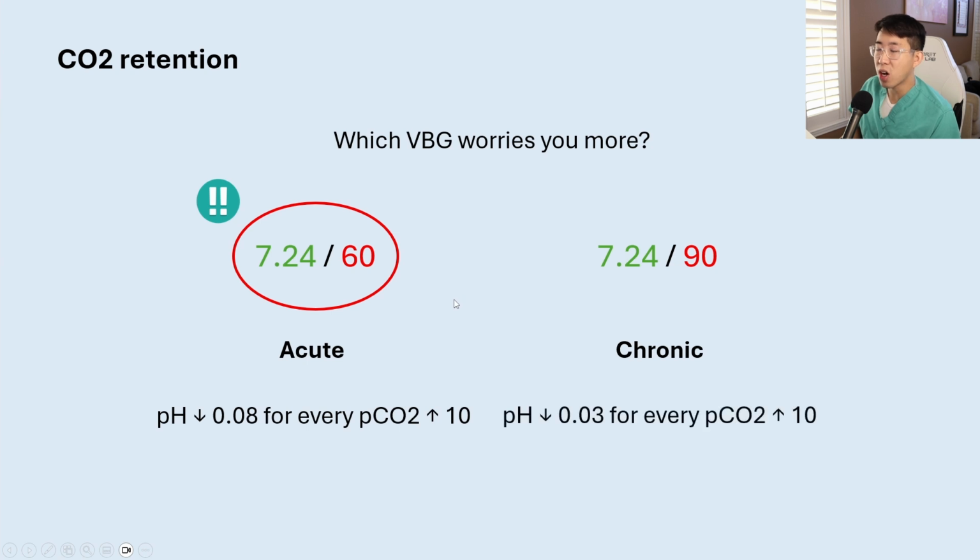Out of all of the metabolic and respiratory compensation things that you have to remember in medical school, the one that I have really memorized is this one for compensation of respiratory acidosis. Basically, a patient with acute CO2 retention will have a drop in their pH by 0.08 for every increase in their PCO2 by 10. Whereas a patient with chronic CO2 retention will have a drop in their pH by 0.03 for every increase in their PCO2 by 10.